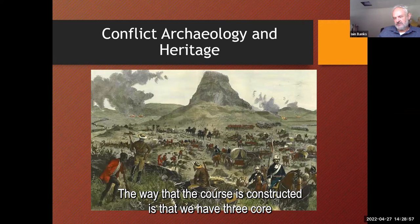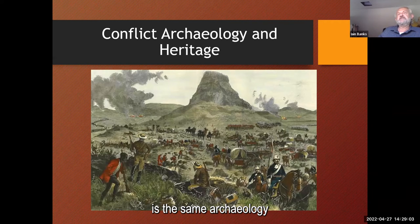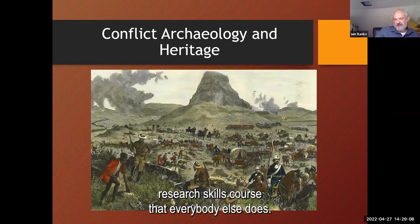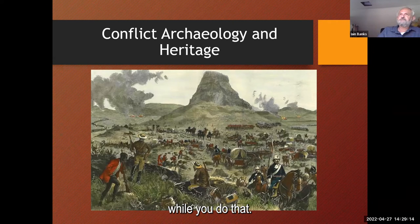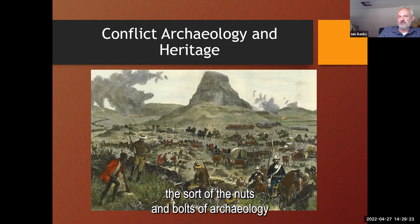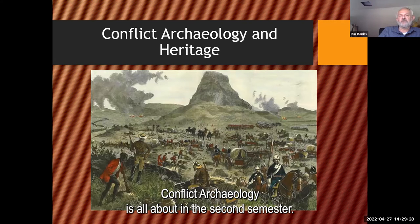The way that the course is constructed is that we have three core courses in first semester, one of which is the same archaeology research skills course that everybody else does. So you'll be mixing with people from the other programs while you do that. And then the other two are, as I say, focused on the nuts and bolts of archaeology and giving you an introduction to what conflict archaeology is all about.